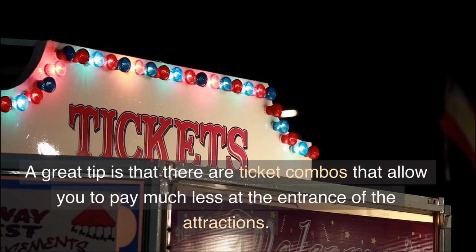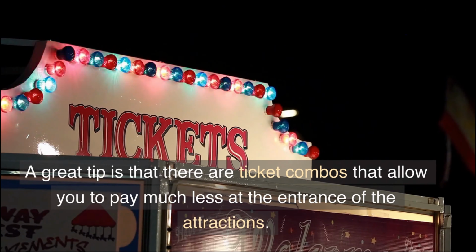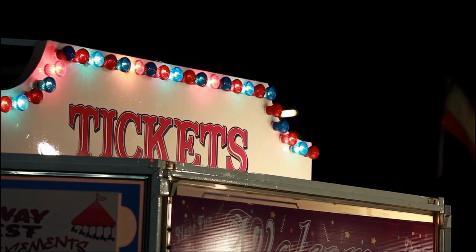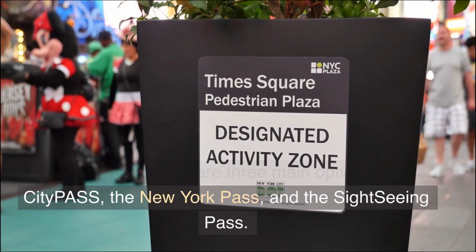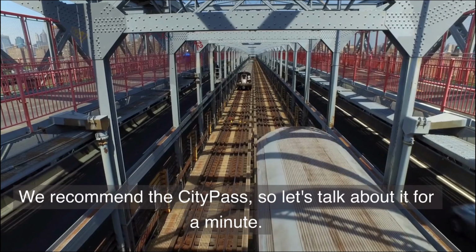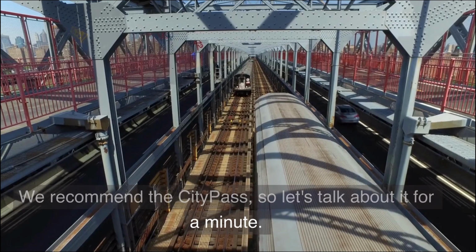A great tip is that there are ticket combos that allow you to pay much less at the entrance of the attractions. In New York, there are 3 main options: the City Pass, the New York Pass, and the Sightseeing Pass. We recommend the City Pass, so let's talk about it for a minute.